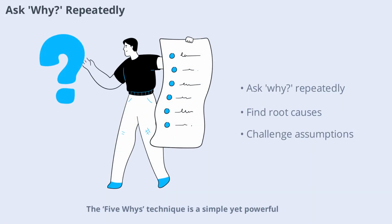5 Whys technique is a simple yet powerful way to get to the root of a problem. By asking why multiple times, you dig deeper into the underlying causes. This method helps you move beyond surface-level symptoms and uncover the real issues that need to be addressed. It's a great way to challenge assumptions and open up new avenues for creative thinking.